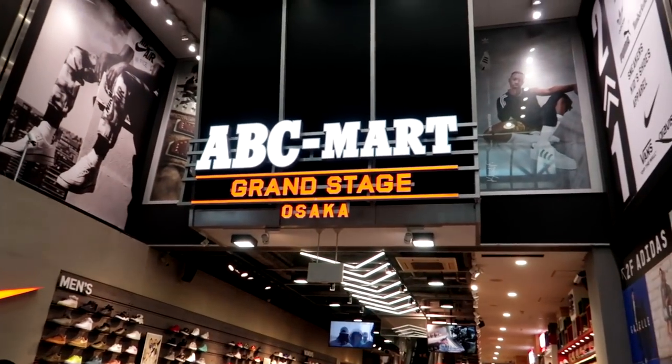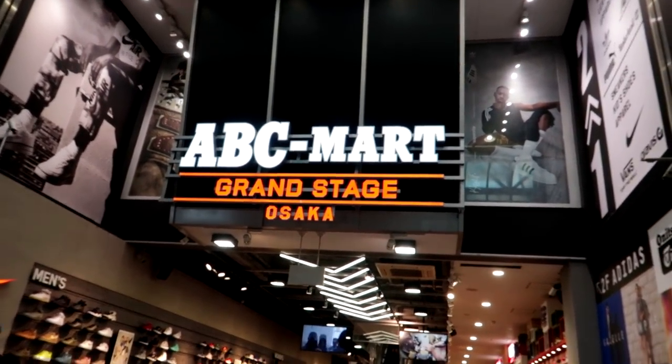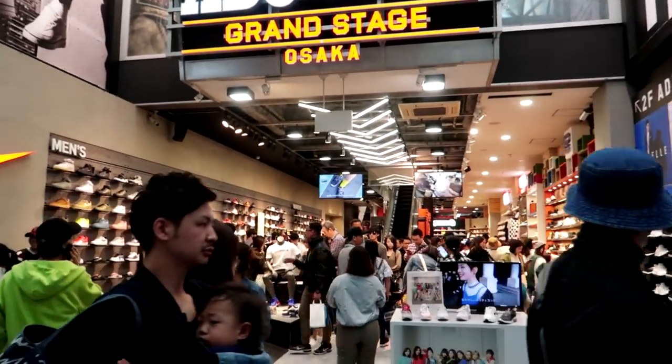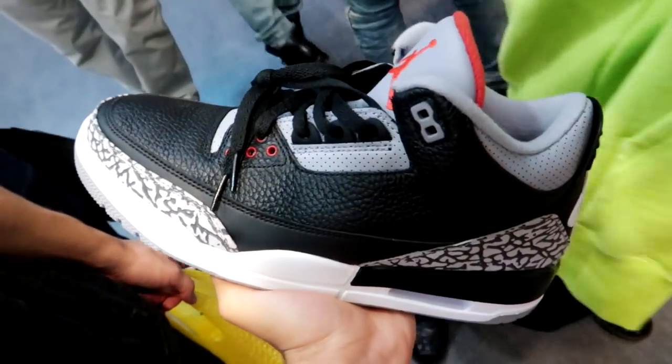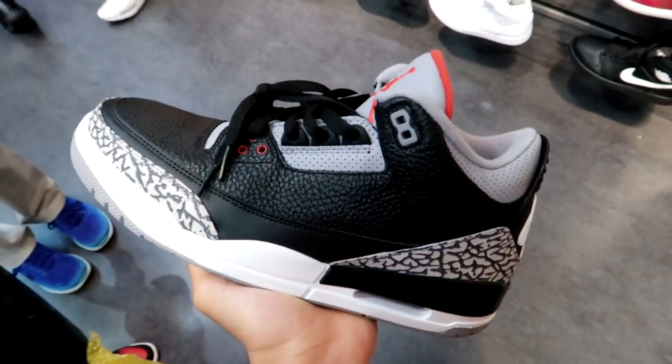They have an ABC Mart Grand Stage, so we have to go check this out. This is like the Foot Locker Champs of Japan. Air Jordan 3 Black Cement still sitting in Osaka, Japan. What the actual heck is going on here?